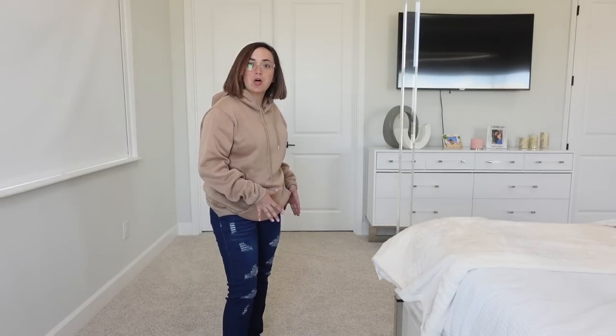Who doesn't like a nice big hoodie? So yeah, this is a size medium and the pants are as well. They fit. Love them. They're tight, but not tight in the waist. They have stretch. Temu is winning with the stretch. I love that. Tight pants, stretchy waist.